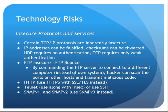Other things that can be a problem are insecure protocols and services. There are certain protocols that are not secure. Other ones are more preferred because they are secure. So this would be something to look for in a network. Are there any of these protocols that are inherently insecure being used? Why? Can we phase them out in favor of something that's more secure?